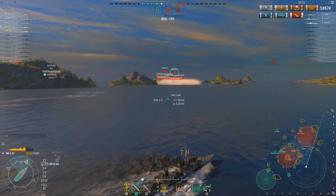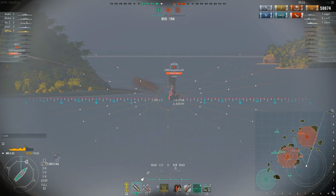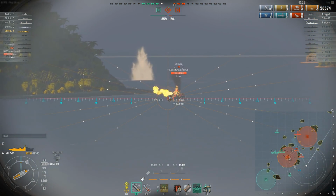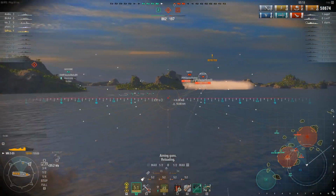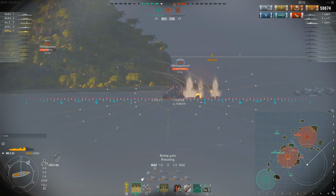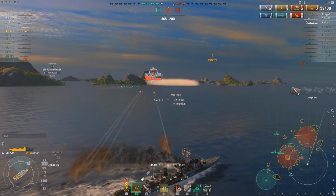And, well, we're getting closer and closer here. You know what's about to happen. It's about to be a gunfight. Consumable check. We are currently speed boosting, which means we're going to slow down fairly well. We are also hydro up as well as smoke up. So at this point, I'm really hoping that my torpedoes are successful.